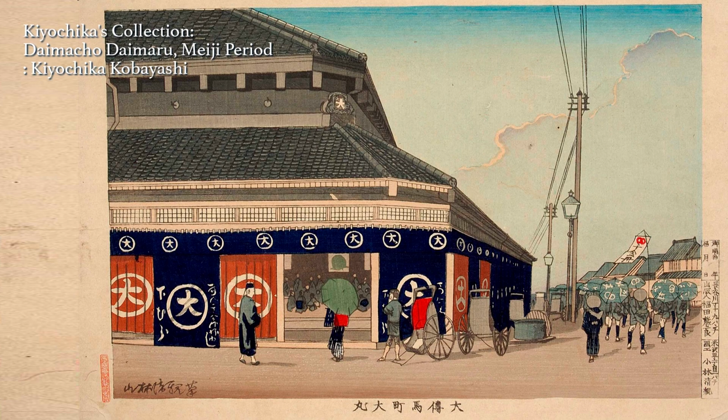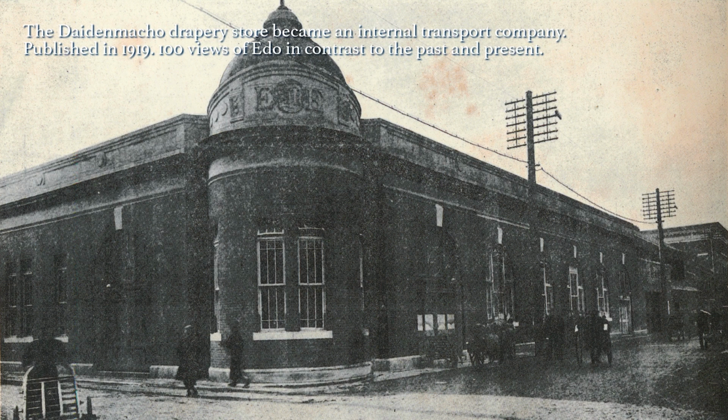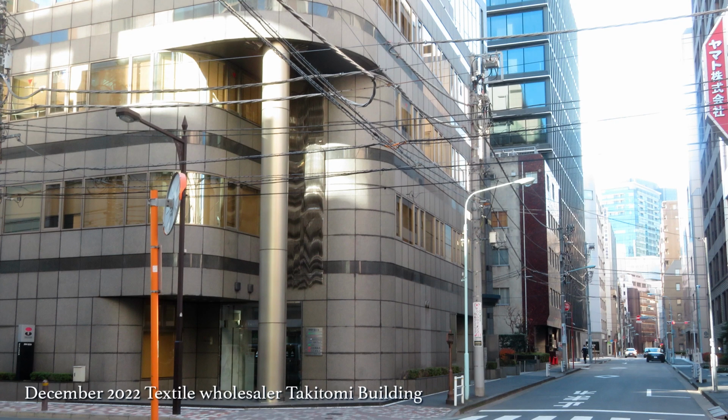In the Meiji era, however, the aspect of the street changed a little with the development of the road. The Oshu Kaido, which used to be right in front of Daimaruya, moved to the north and became no longer the main street. Later, with the development of the railroads, the flow of people changed, and in 1910, Daimaruya closed its Tokyo branch, which had operated in Ohtenmacho for 167 years, and moved its base to the Kansai region. The photo in the book published in 1919 is already a building for a shipping company.